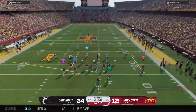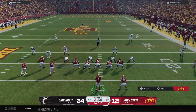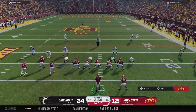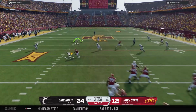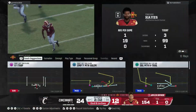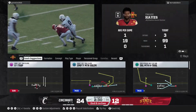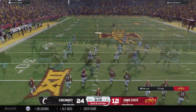Iowa State sending the offense back out. Time is running short. They've let this game get away from them a little bit. They must get something done here to have a chance to pull it out late. Got it in the middle. It's Hayes. That's about as close as you can get to that marker, and it will be second and just a few breaths away from the first down.